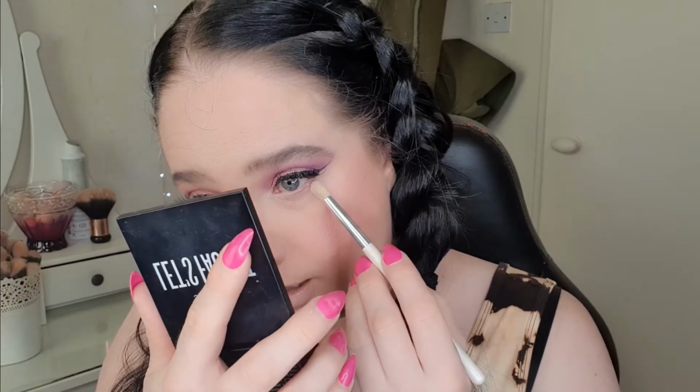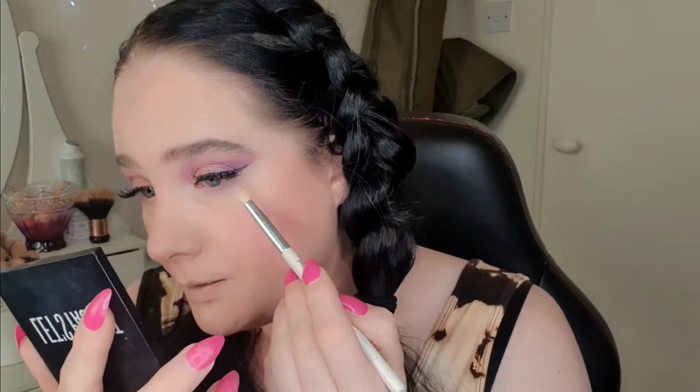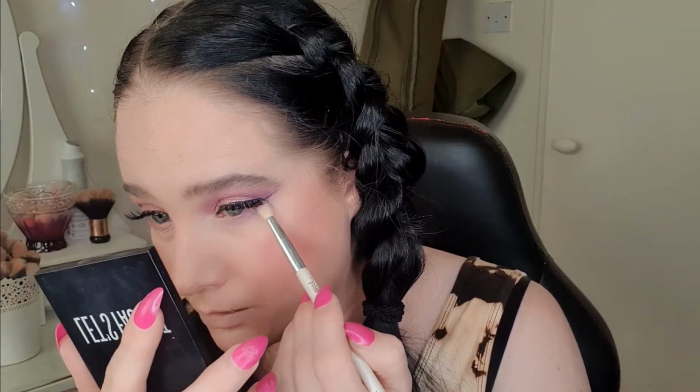So I'm going to go into the lilac shade with a little bullet brush, pencil brush, and I'm going to run that under the lower lash line. Then I'm going to go into the dark purple and put that on the outer part. She be cute. Do you like this straw, by the way? I got them from Home Bargains for 99p. So save the turtles. I'm going to just run a little bit of the mascara on the lower lash line.